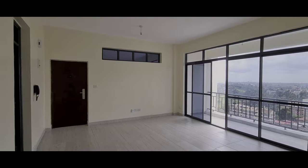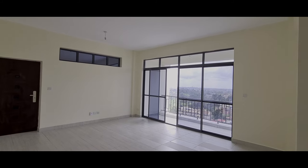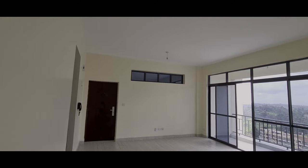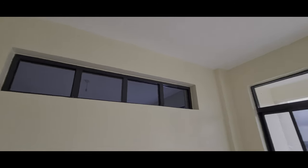So the space is quite big. They have very big space, guys. That is the size of it. Look at that. That is the size of the space. And then they have a small window or something, which is unique.